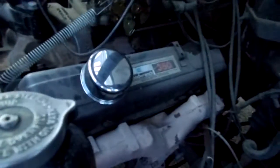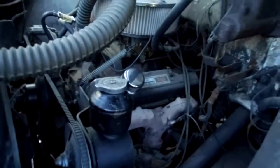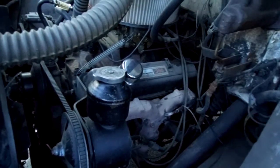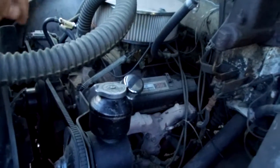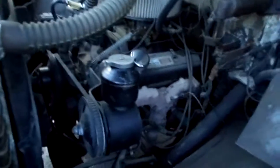Pop the hood here, if I can get it. There we go. GM Goodwrench engine in it. I'm not sure what the year is on it. When I bought this thing a couple of years ago, the gentleman I bought it from said that the bottom end had been rebuilt. It's even got a brand new oil pan on it.